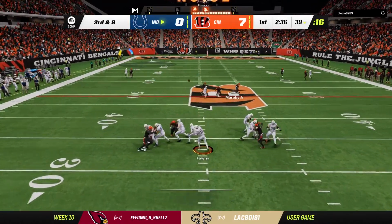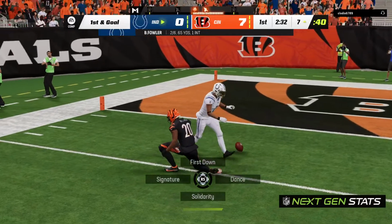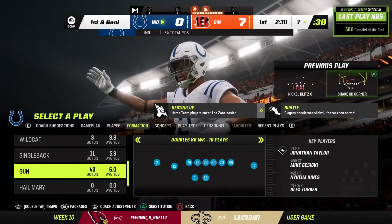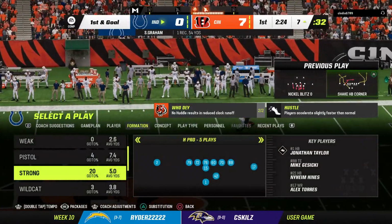Operating from the gun. Fowler lets this one rip toward Graham, and he's got it inside the 10. They're able to convert on 3rd down, and that sets up a 1st and goal. But sometimes you just got to marvel at how these guys can throw the football. He gave that everything he had, and it was right on the money.